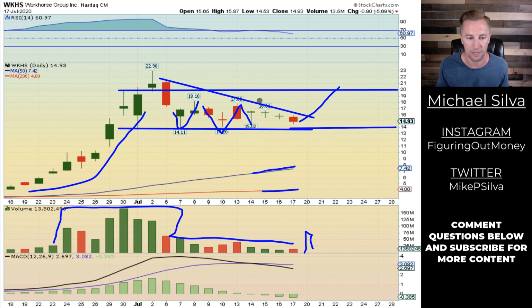And the reason why I would say $20 is because it had hesitation here, then it acted as a support there until it broke down. So you'd be buying in at about $14, risking 10 cents to potentially see a bounce up to $20. That's $6 per share. That's a huge move.